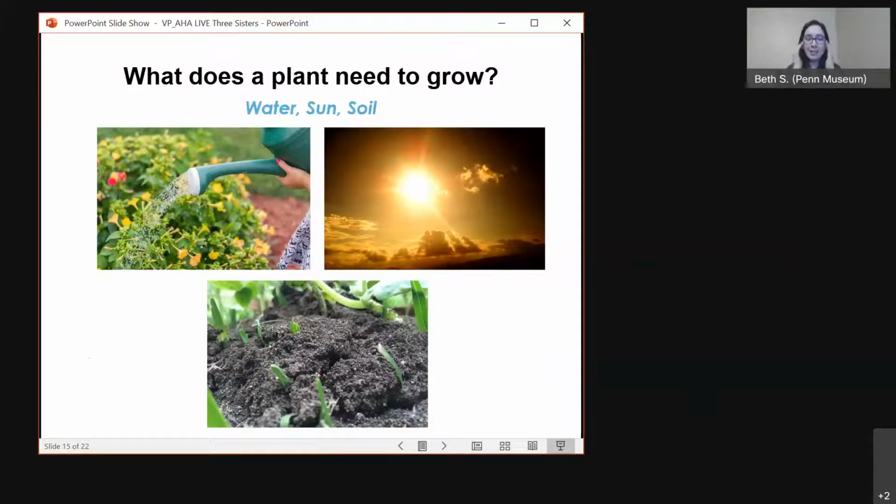So we need space in the ground to grow our plants. And I really love the suggestion of air. I did not even think of that one. So I'm definitely going to add that to my slides next time because air is definitely important to help plants grow. So thank you. You just helped me learn something new. So these are the basic things that plants need to grow, okay?